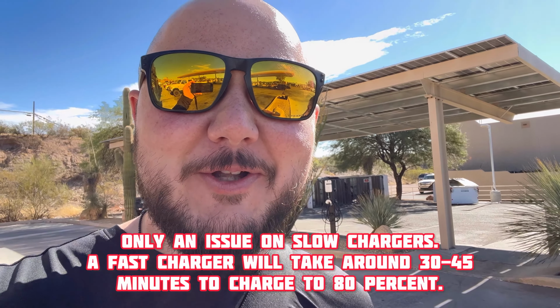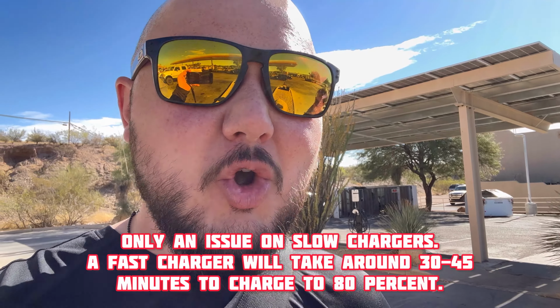All right, so we're doing our first charge. We went to the gas station, got some snacks. It took about 10 minutes. And now we're thinking, now what do we do? We've got an extra 20 or 30 minutes to wait around while it charges. So this is the first time kind of wondering, what are you going to do?